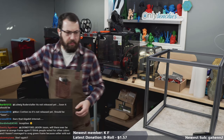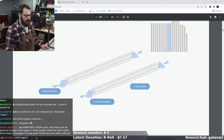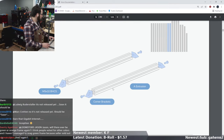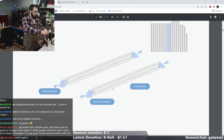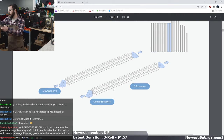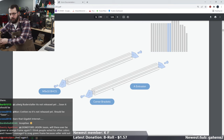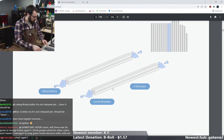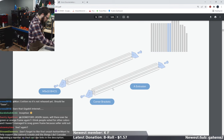So we need some extrusions because we've already built the cube up and now we need to put our bed together. So I think it's these extrusions. Nope. The same extrusions that are for... Yeah, it's those ones. So these ones are all too short. Yep, okay.